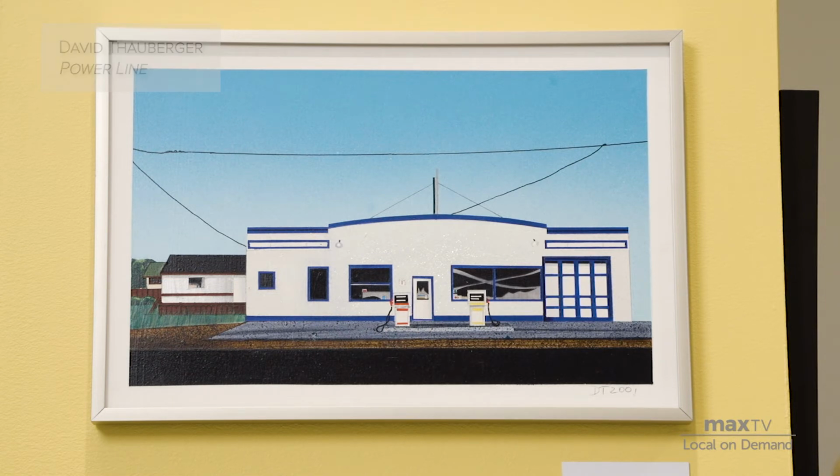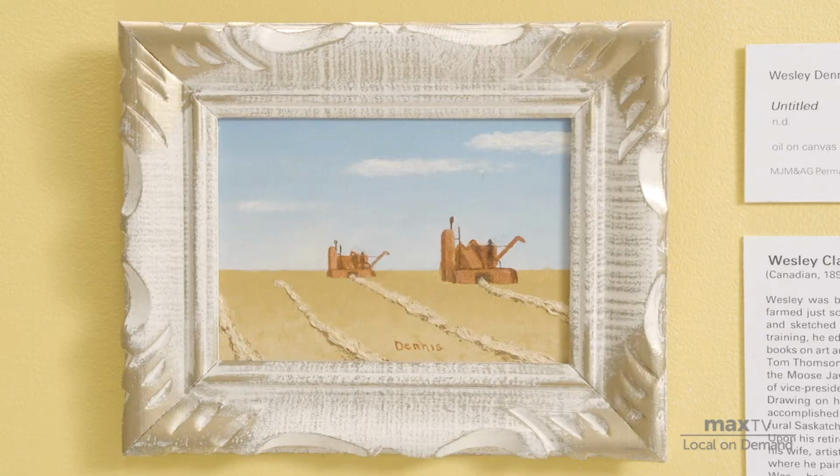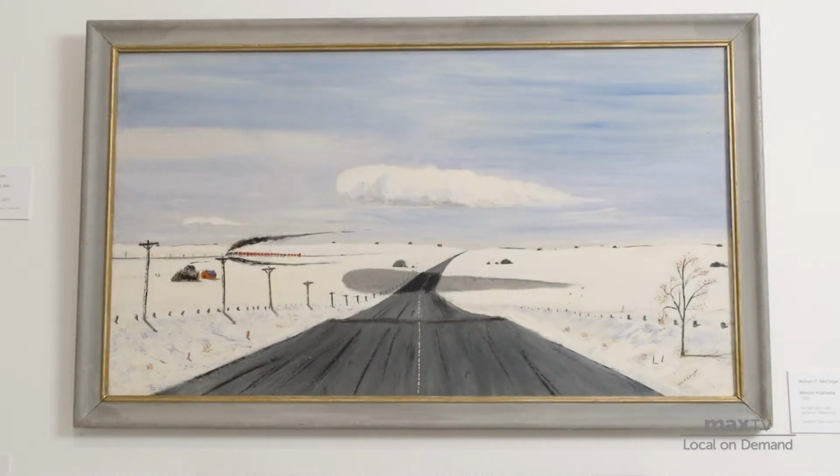I knew many of those artists and spent time with them, and we became friends. So it's like they're alive and present in the exhibition again. I remember sitting in Wesley Dennis's living room and talking with he and Eva about their paintings. I remember up in the tiny little bedroom that McCargler kind of was relegated to for his paintings, and seeing the paintings all stacked up floor to ceiling.